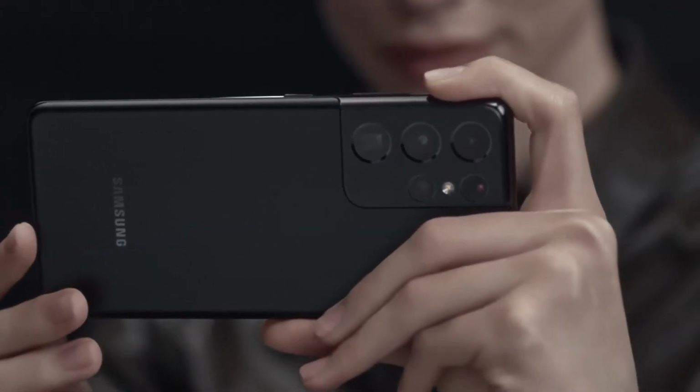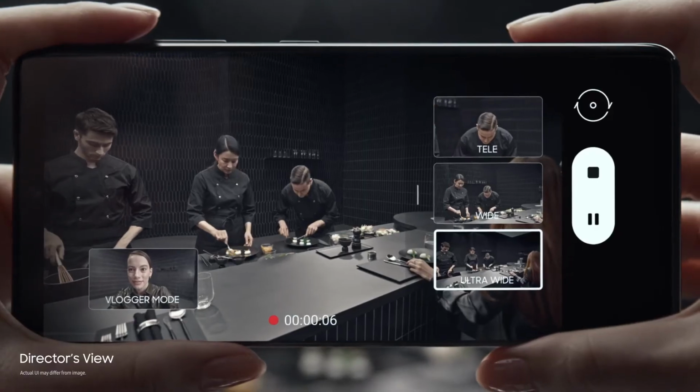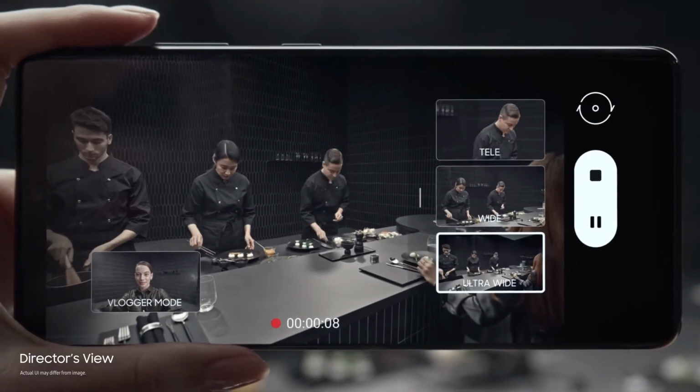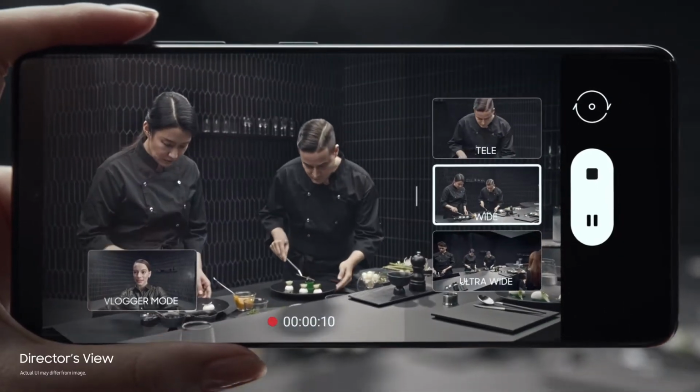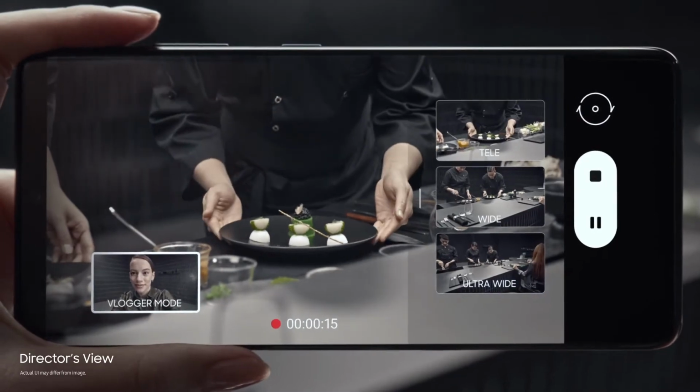Groundbreaking director's view reimagines movie making. In real time, you call the shots. Choose between ultra-wide, wide, and when you want to get up close, tele. Or put yourself in the picture with vlogger mode.